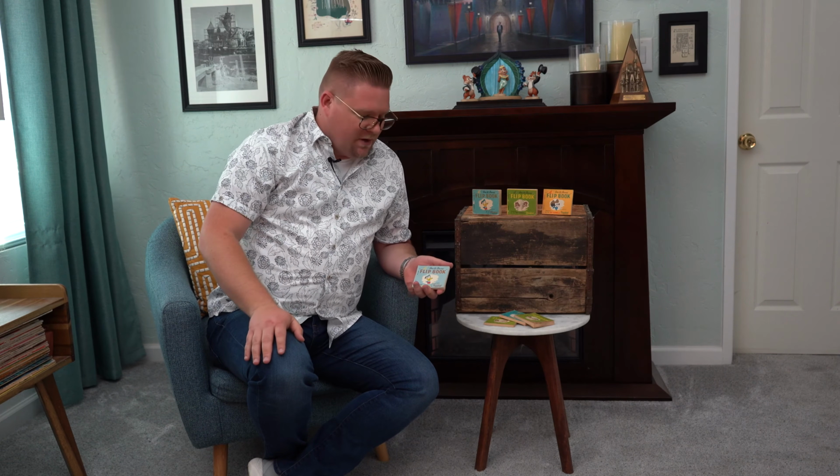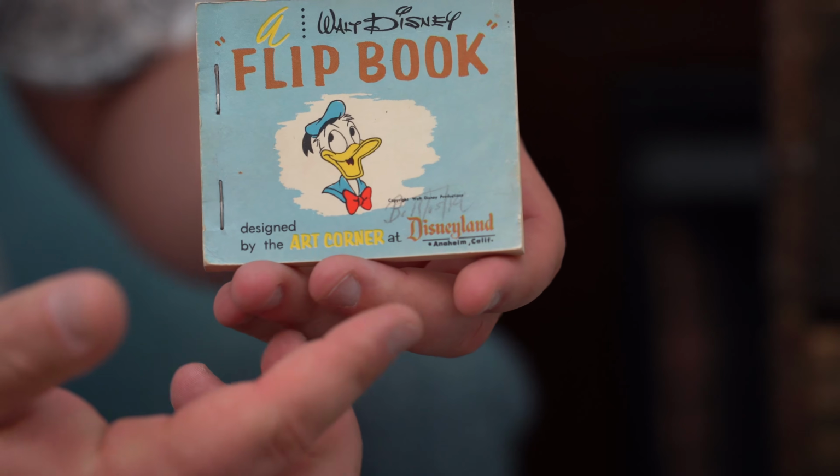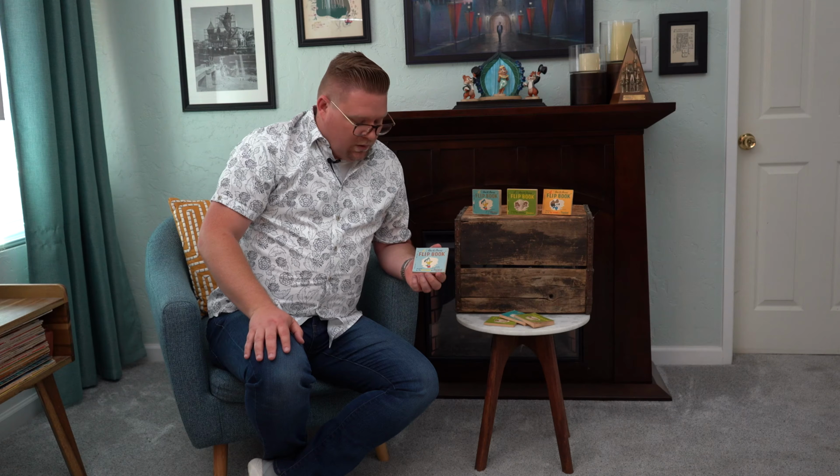So Art Corner originally opened on Main Street in 1955. They sold cells and some other different animation elements, and had some people there that helped to kind of produce some additional animation. It then moved into Tomorrowland, and then in 1966 it met its demise and would go away. But in the 1970s, Walt Disney World would then recreate these and add a couple different variations of them as well and sell them in their parks. So as you can see down here, it says Disneyland, Anaheim, California. Theirs would say Walt Disney World.